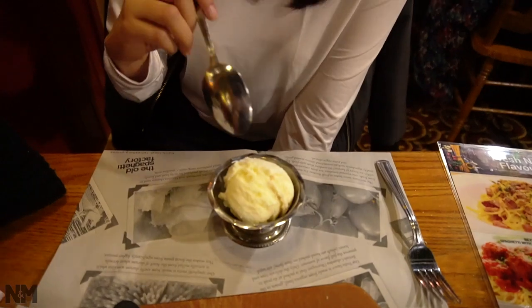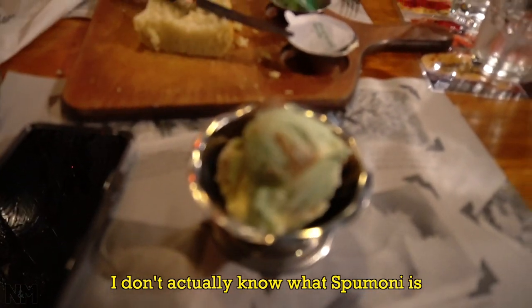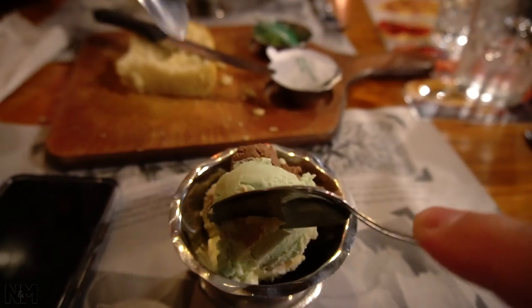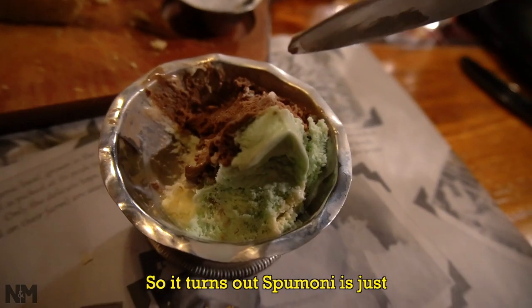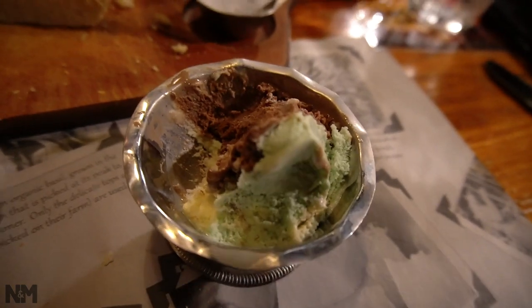Dessert! I got vanilla ice cream. And I got spumoni. I don't actually know what spumoni is. It looks like a bunch of different flavors. But let's check it out. Bubblegum. I like yours. Can we change? So it turns out spumoni is just a combination of chocolate, bubblegum, and vanilla.